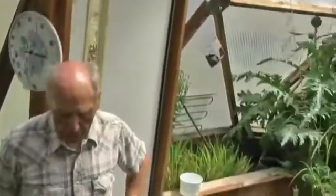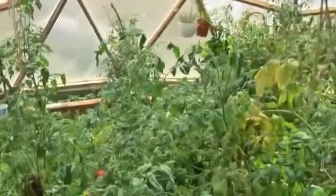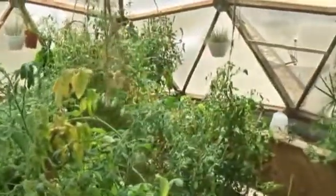And so it's designed for greenhouse purposes by Parsons, who is in Pagosa Springs, Colorado. And we bought this from him as a kit. And then what you do on the inside is your own thing.